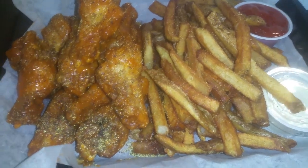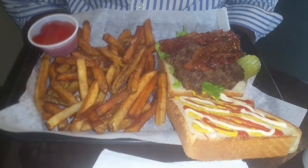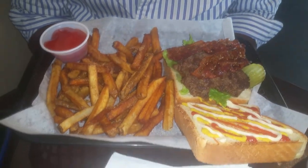All right, this is what I got. I got lemon pepper hots with fries, ketchup, ranch dressing, and babe got a hamburger with bacon and fries.